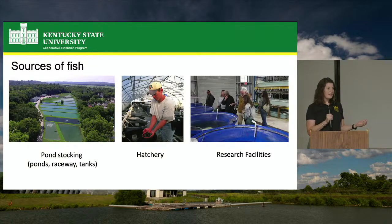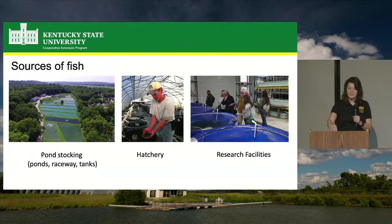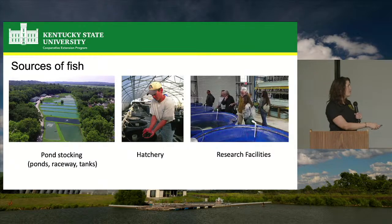In a hatchery environment, like with anything in intensified agriculture, not just aquaculture, when you grow organisms or fish in a small enclosed area, you want to make sure you're not bringing in any fish disease with those fish. And even with research facilities, we have people coming in and out of our research facility all day long, every day, and that can also be a source of contamination in your system. So we want to make sure that when we stock our fish, they're as healthy as possible.